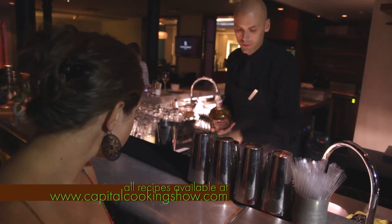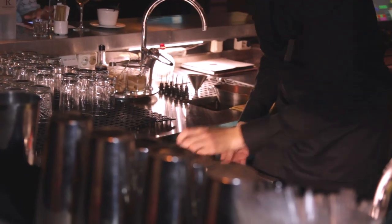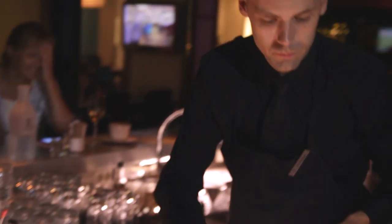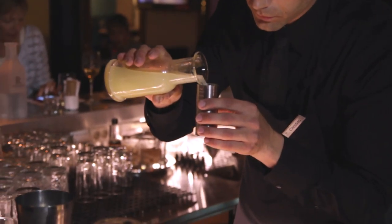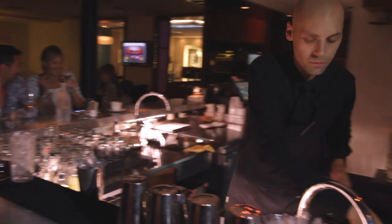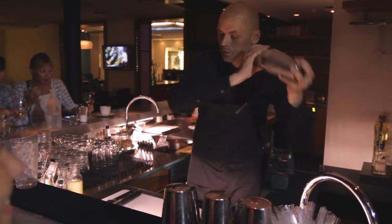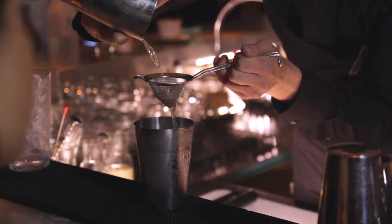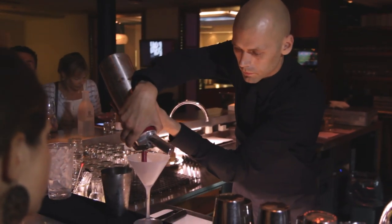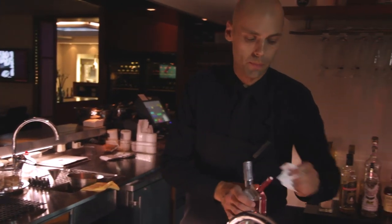Añejo tequila. También se de plata. Mm. Nice aged tequila. Some fresh lime juice. That's the Chambord foam. Chambord is raspberry. Raspberry and dark berries, the cure.